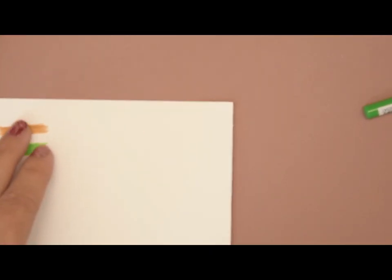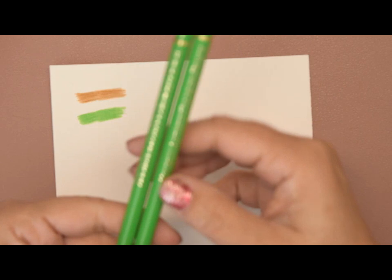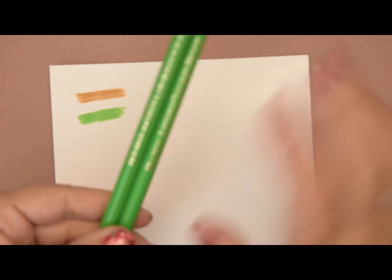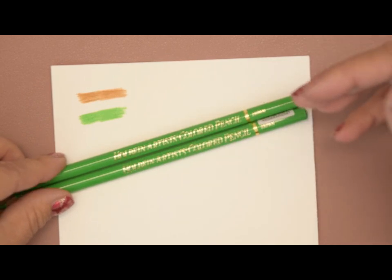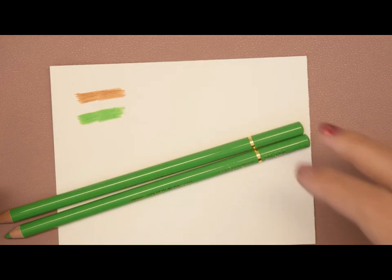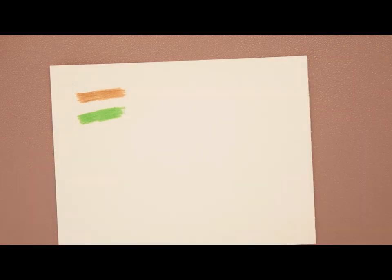I don't know, guys. I'm not a professional. I'm just somebody who likes to color. But I have to tell you that I don't see any difference at all between the US version and the Japan version. I would really love to know somebody else's thoughts on this because I don't know. I'm gonna try one more.